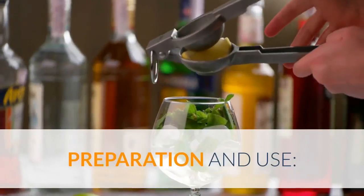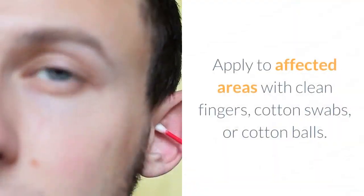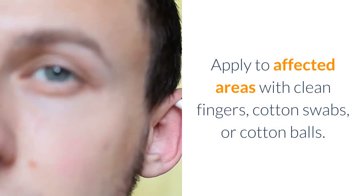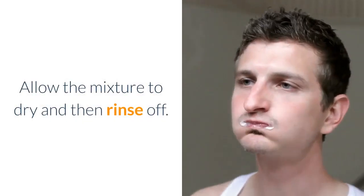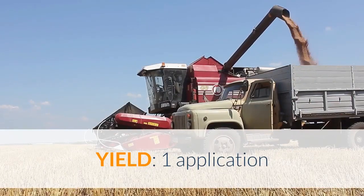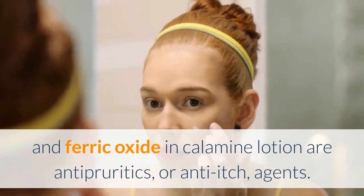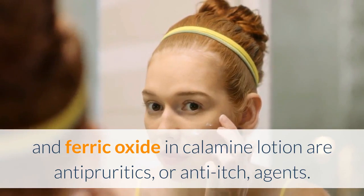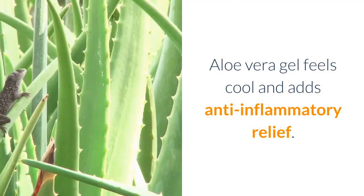Preparation and use. Mix the lotion and aloe gel in a clean bowl. Apply to affected areas with clean fingers, cotton swabs, or cotton balls. Allow the mixture to dry and then rinse off. Yield: 1 application. How it works: the zinc oxide and ferric oxide in calamine lotion are antipyretics, or anti-itch, agents. Aloe vera gel feels cool and adds anti-inflammatory relief.